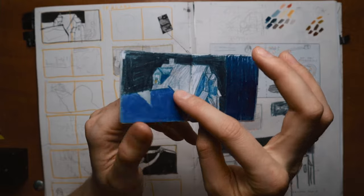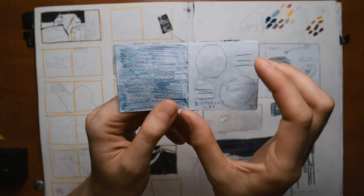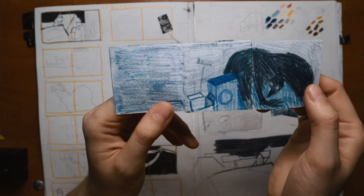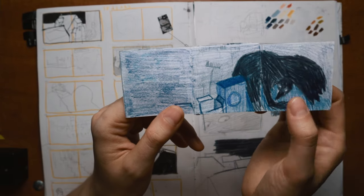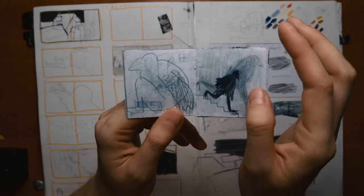So the title, then it's from the distance, the house. It's without text here, so I guess this was supposed to come out. Then it's this page.